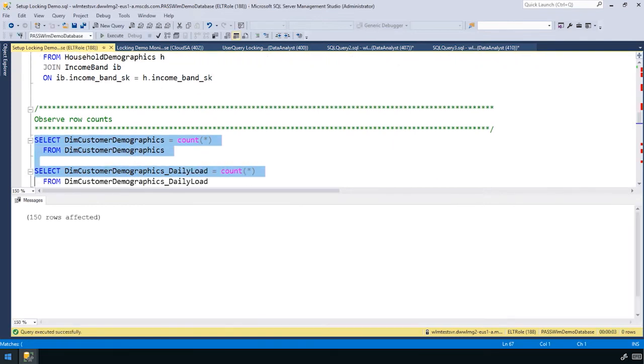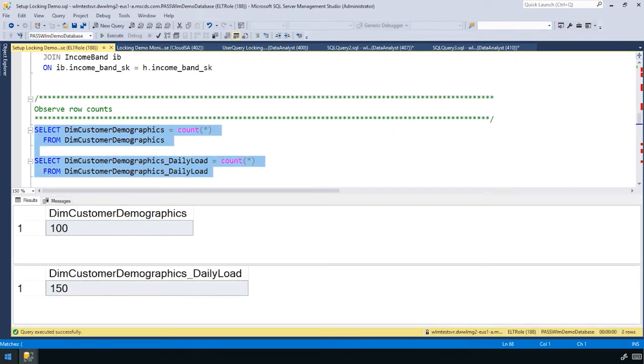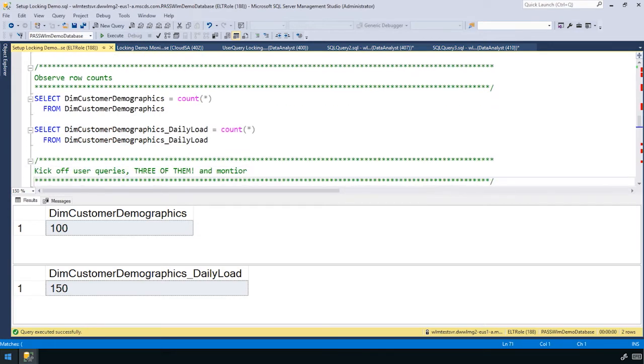If we take a look at the row counts when that's complete, my existing table has 100 records, my new table has 150 records. Think of this as a full load scenario, so I just want to make the 150 records go into the target table, the customer demographics table. Okay, so let's kick off some user queries.